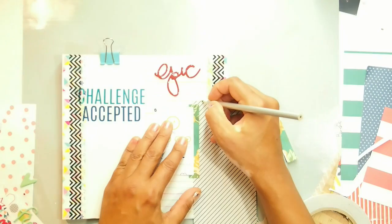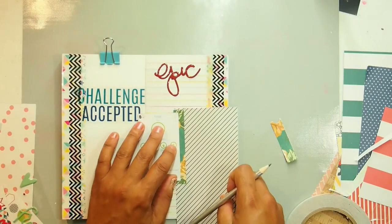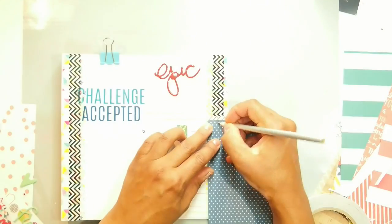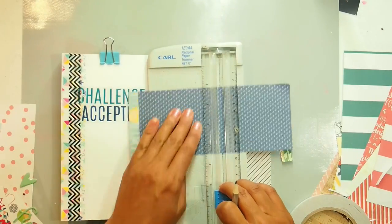I'm about to use that, and I thought, no, I don't want to use that. No more black. So this is perfect. It matches the color in the word accepted, and that goes on, and it layers really nicely.